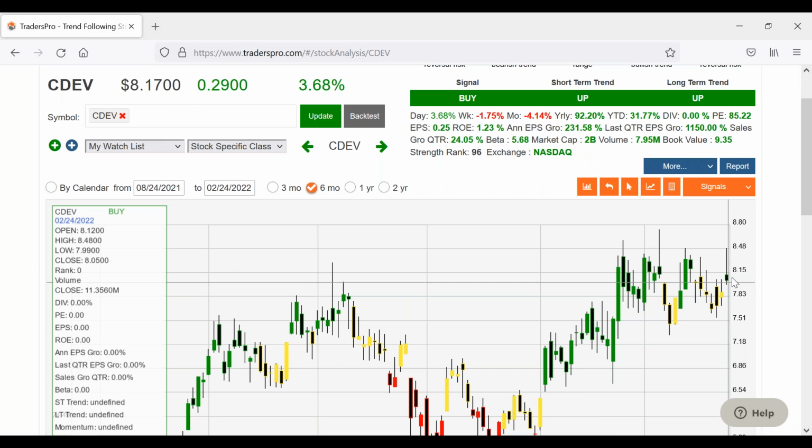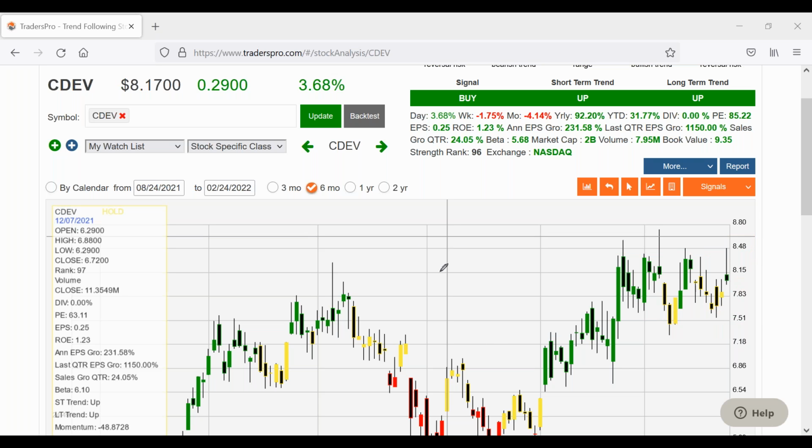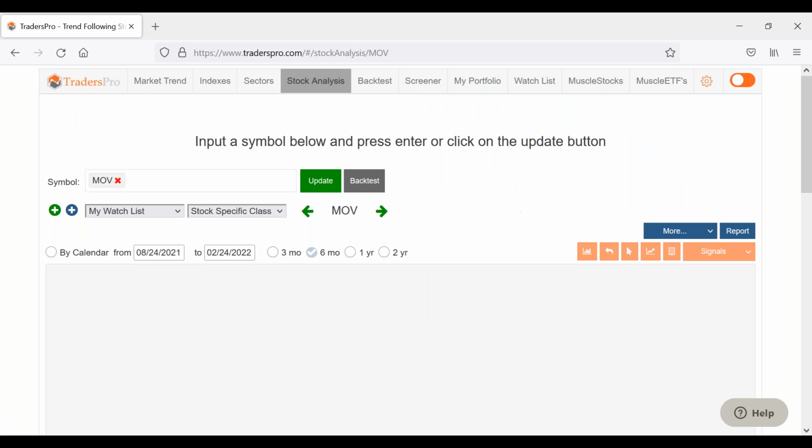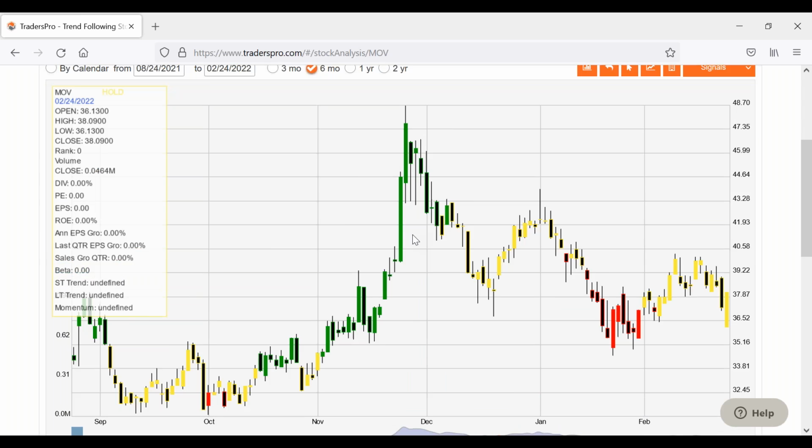CDEV back to a buy signal today. Again, the candle's a little bit bearish today, but the pattern is bullish. This looks like a consolidation. So in the near term, maybe it does come back to the lower part of this range and move higher. You could wait for it to break out of that range. There's a little bit of extra confirmation, but this one still looks good. I don't like SUM. I'll probably boot that one out. That might have been one of the ones I was going to boot out.